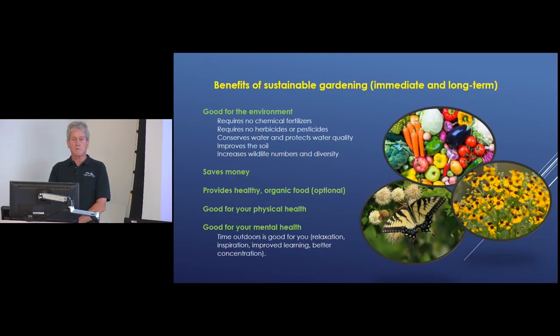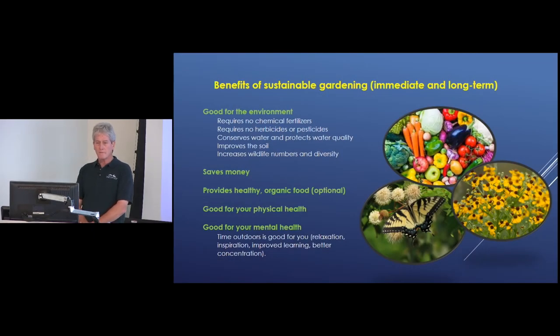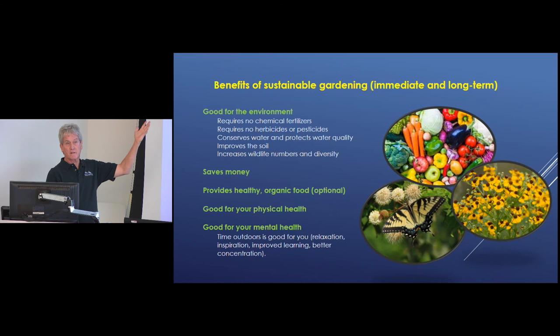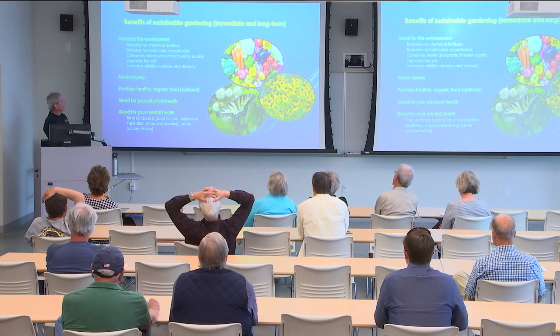The benefits of sustainable gardening: definitely good for the environment. Sustainable gardening requires no chemical fertilizers, no herbicides or pesticides, and it conserves water, protects water quality, improves the soil, and increases wildlife numbers and diversity. You can't beat that. It also saves money for those same reasons. Those things are expensive. And if you're into vegetable gardening, it also provides a way to grow some good, healthy, organic food.